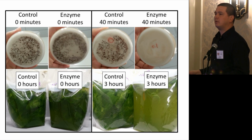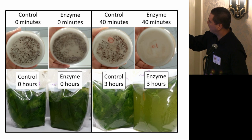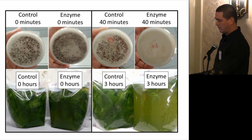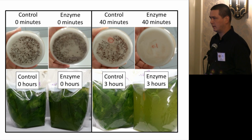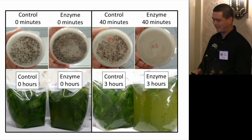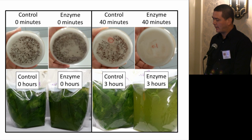We did this with cookie dough. And for cookie dough, of course, we're using amylase, beta-glucanase and lipase. These are cocktails that we put together and optimized. And we can see here we start with the control at 0 minutes, and then we go to 40 minutes, and we've got a complete liquid. So this cookie dough has been turned into a complete liquid, probably very delicious, but it's now a drink versus a snack. On the bottom, we can see the spinach, where we go to 3 hours.